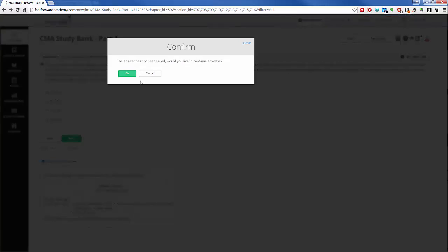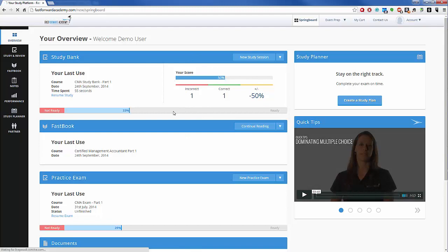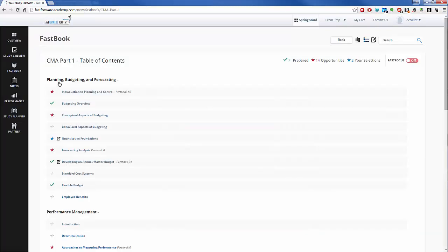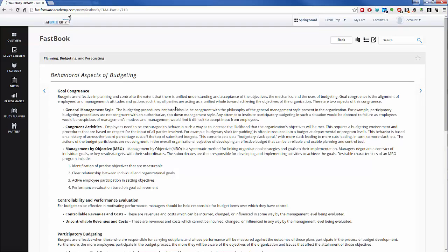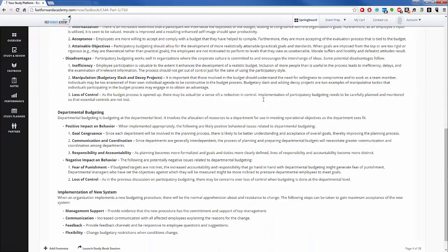Okay, so let's go back to overview. Based on how well you do here, the Fast Forward Academy software identifies the topics that you're weaker in, and then you'll be able to go to the Fastbook, which is their textbook. And then you'll be able to identify which topic you need to focus on. And then you'll go here, and as you can see, this is the electronic version of their textbook, which is one of the most advanced textbooks I've ever seen, actually.